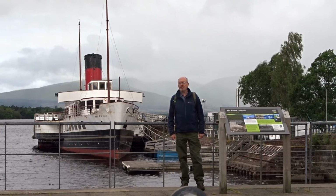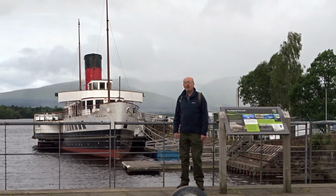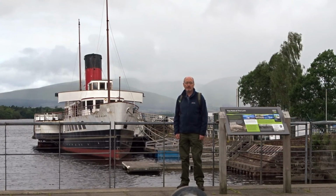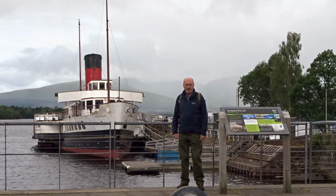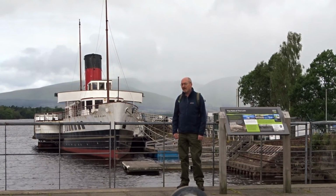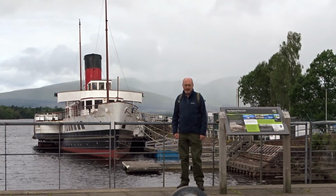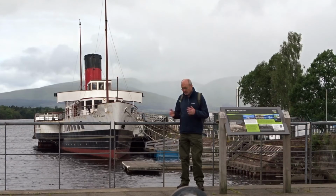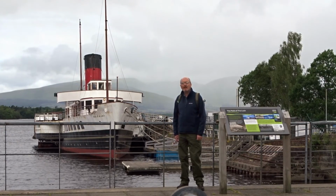Well, welcome to the first part of the Three Lochs Way, one of Scotland's great walking trails. This one's not that long, it's about 34 miles in total, and today we're just doing about 8 miles between here, Balloch, and Helensburgh.